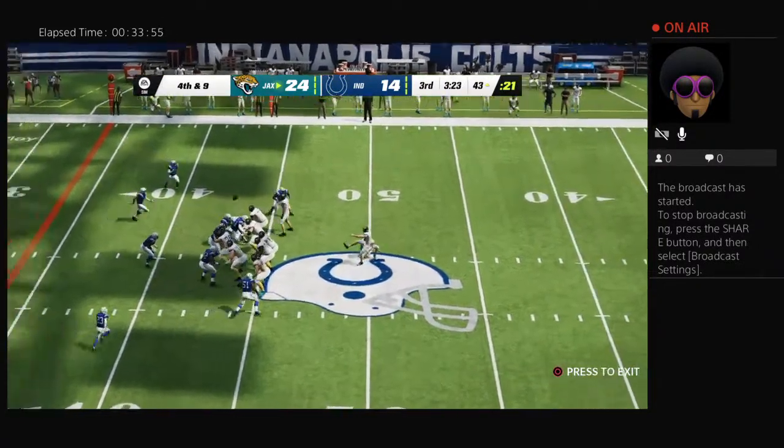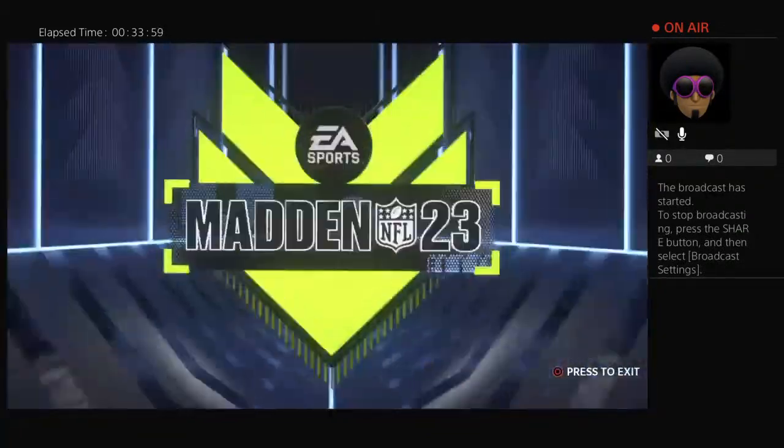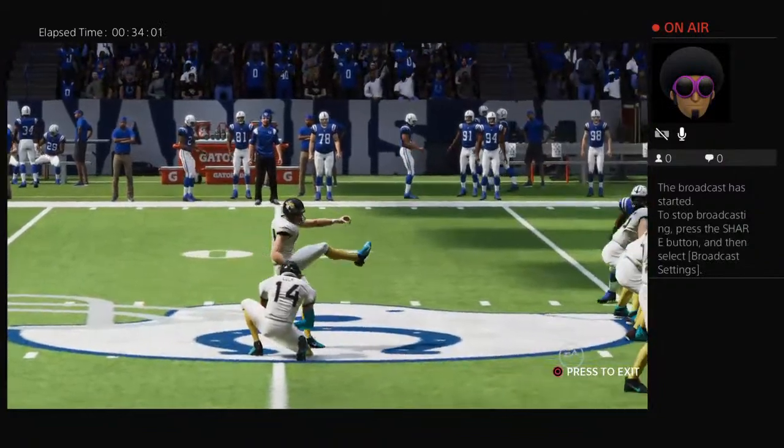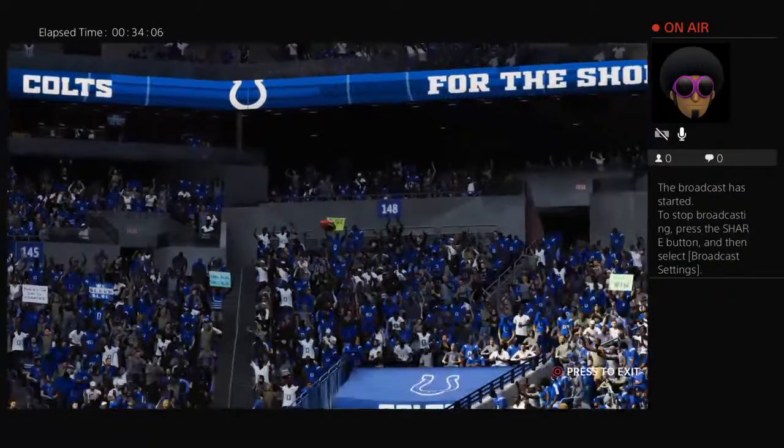They spot it on the midfield stripe, so it is a 60-yard attempt here. And this one will not get there. It's off to the left anyway. It's no good, and the lead will hold at 10.